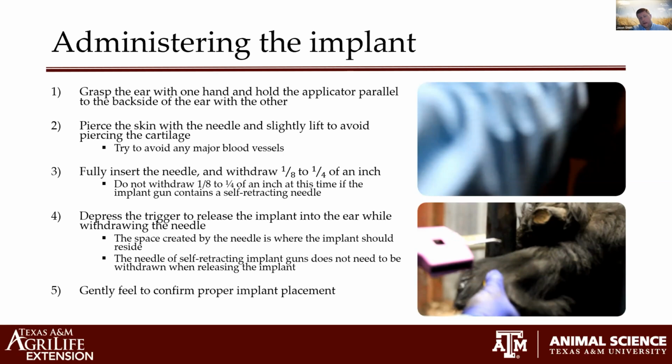An example of a gun or applicator where the needle does retract would be a Synovex applicator, or at least the Synovex. I think it's the SX2, the plastic applicator gun. There's a specific name for it. I can't remember it off the top of my head. But nonetheless, just be familiar with the applicator and know whether or not we need to withdraw the needle a little bit.